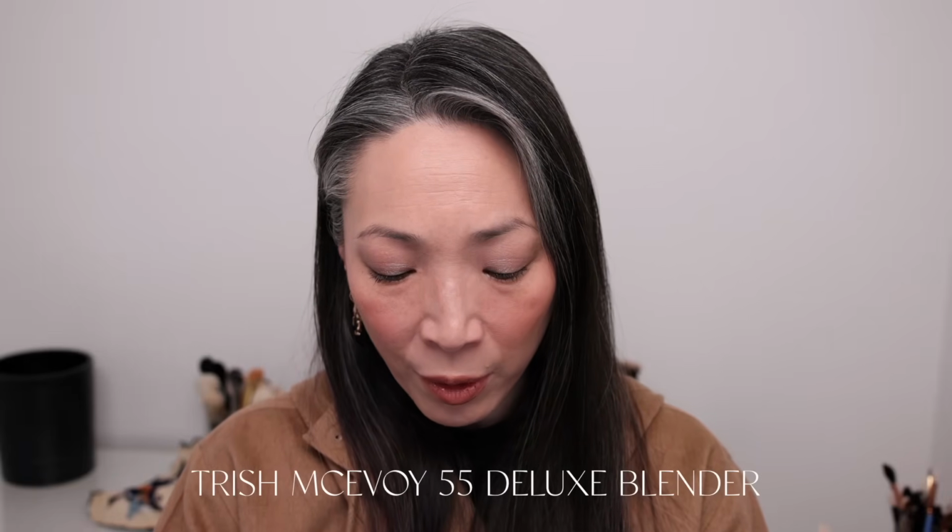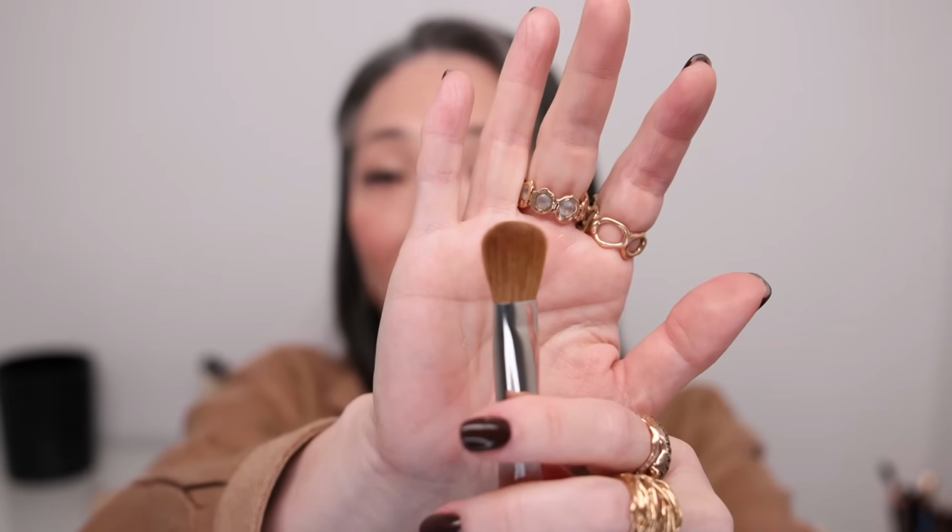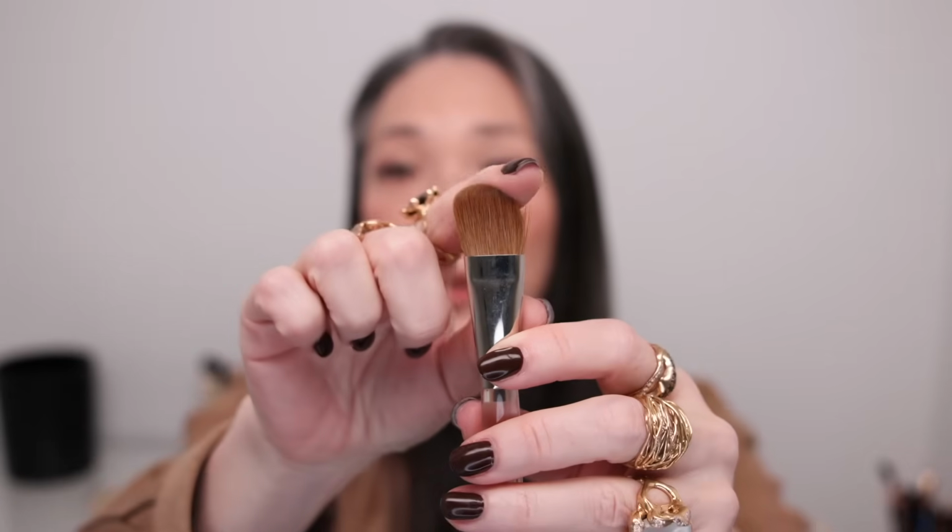It is discontinued, but I think you could probably find a similar one from a Japanese brush company. So this is the Trish McEvoy number 55 Deluxe Blender brush. It is a flat brush, and this is sable hair. Sable hair is one of my absolute favorite natural hairs, especially when it comes to cream and liquid products.